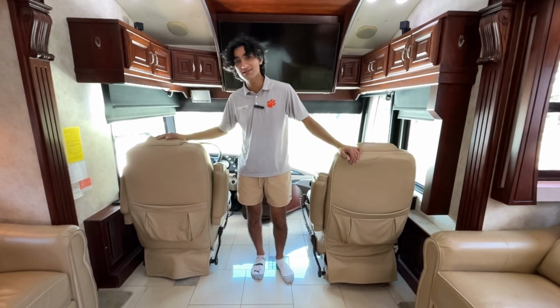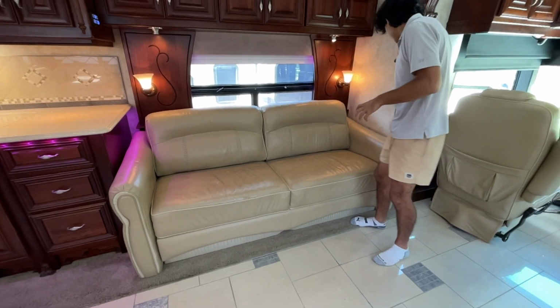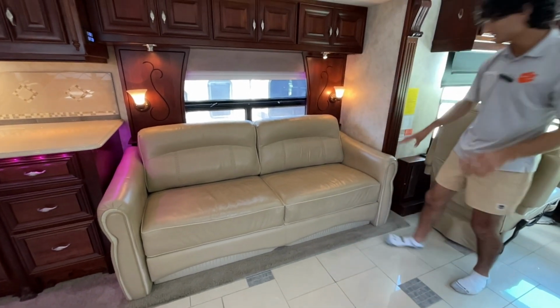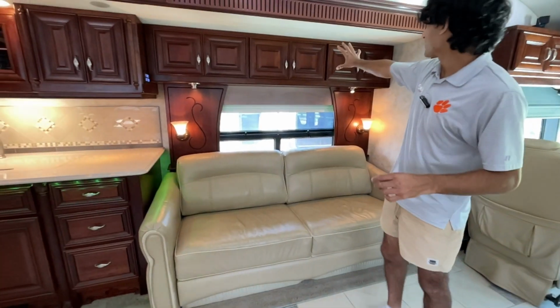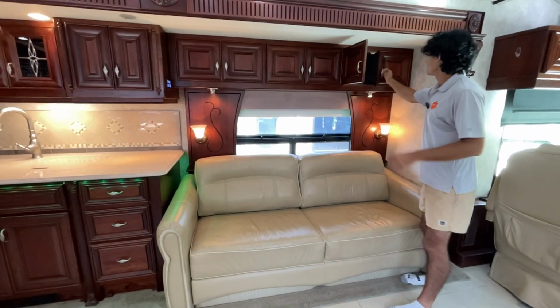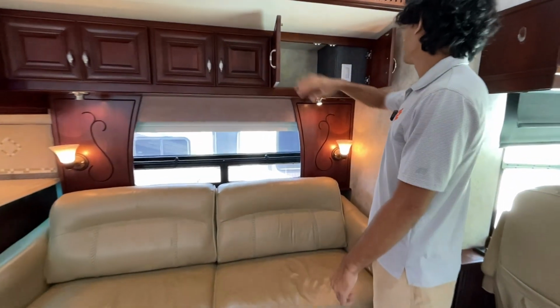These Villa pieces, let me tell you, these are something else. This will jackknife into a bed, and it's very comfortable. You would not know that this is a jackknife couch. The support is excellent when you sit on it. Little bit of cabinetry up above, and pretty deep. It's carpeted on the bottom. This is a control for our electric awnings right here.